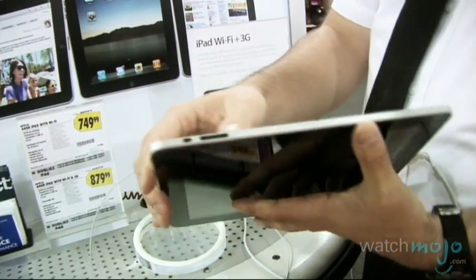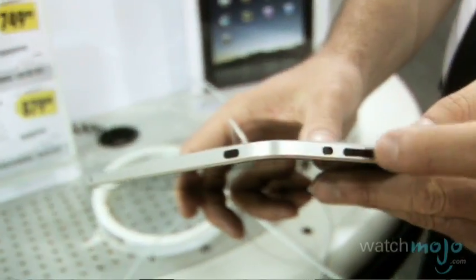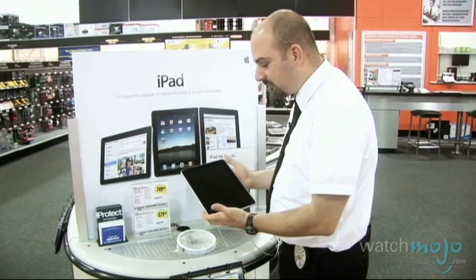Last but not least are the tablets. Tablets have been around now for a while. They're also designed to be network-based devices. It's a smartphone basically with a much larger screen and a little bit more oomph, so more storage, more power, more capacity. So this is the infamous iPad.